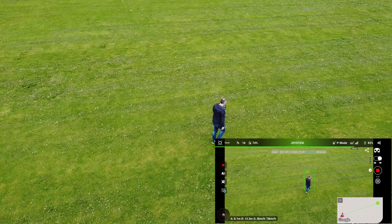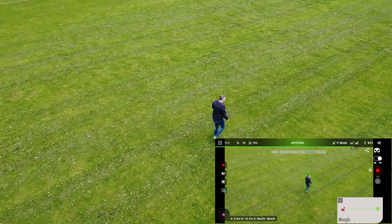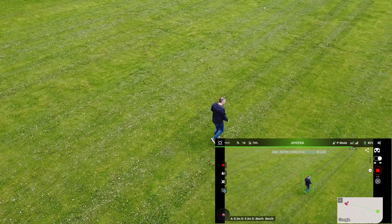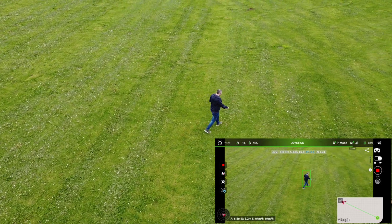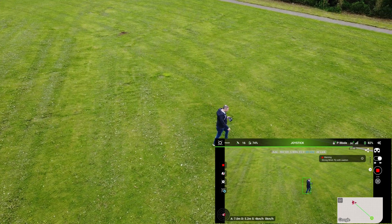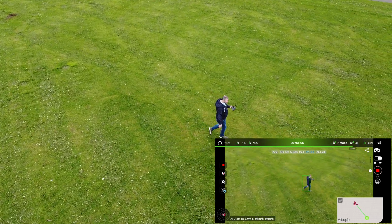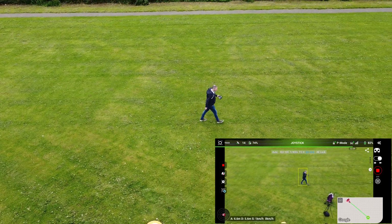This is a Mini 1 now. This is a Mini 1 tracking me around the park, no problem. I wish I brought the scooter now and basically gone around the park and let the Mini 1 just follow us around the park. But yeah, this is pretty cool. It's moaning about strong wind warnings. There is a bit of a crosswind coming across us, so I'm not surprised by that. But yeah, night and day with yesterday.